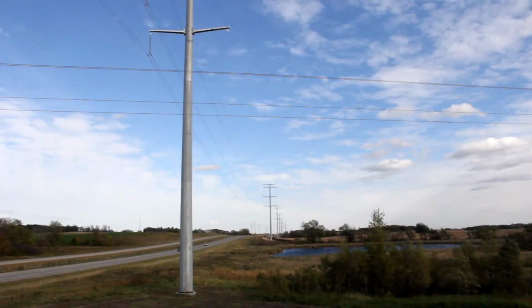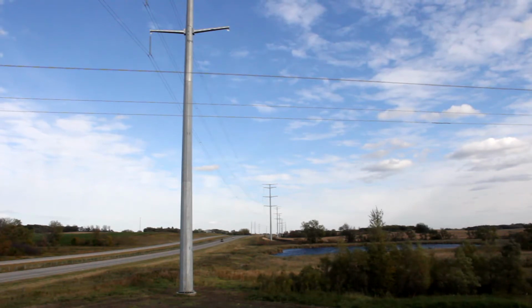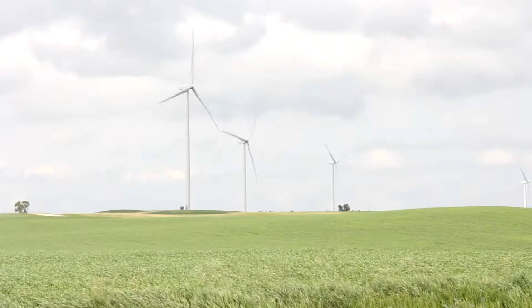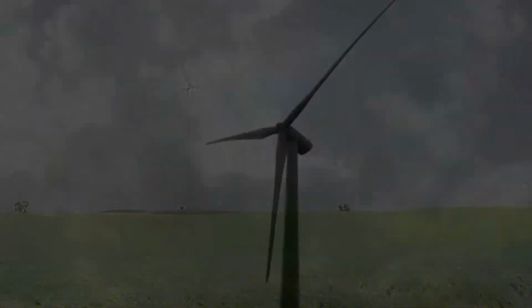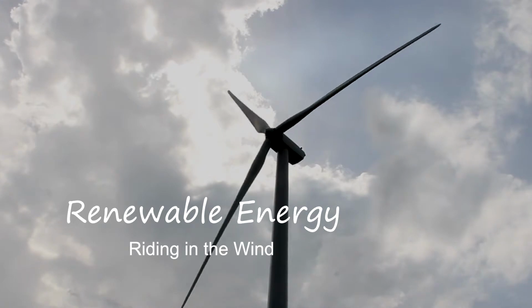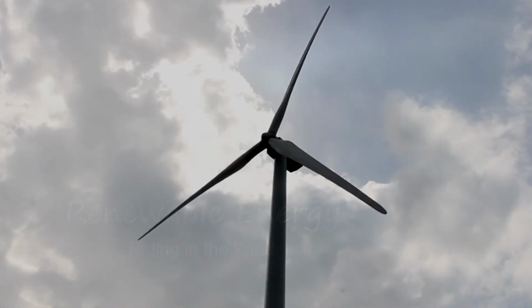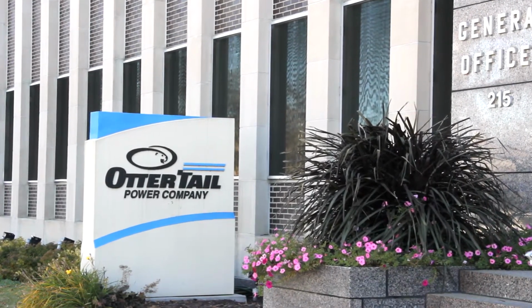The landscape of Lakes Country is changing, partly due to the new power lines along the I-94 corridor, and partly because of the big wind generators that have been going up. To learn more about wind energy, we went to the experts at Otter Tail Power.